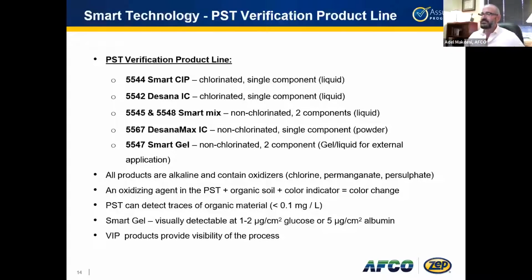So these are products that are being oxidized with this colorimetric product, and the change of the color tells you there is organic matter. Okay, so all products are alkaline and contain oxidizers. So it has chlorine, permanganate, and then persulfate. The oxidizing agents in that product, when they interact with the organic matters, and the color indicator, change the color. If there is organic matter, it will change the color.